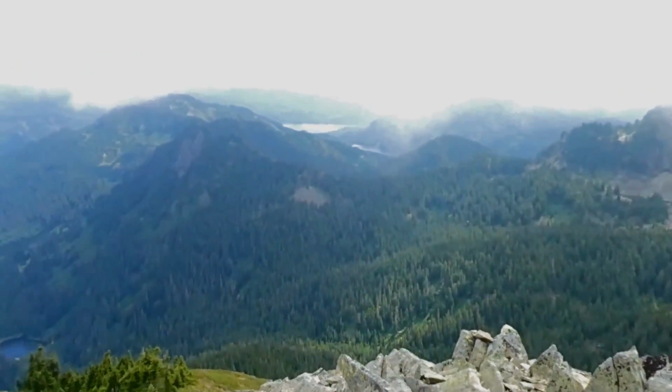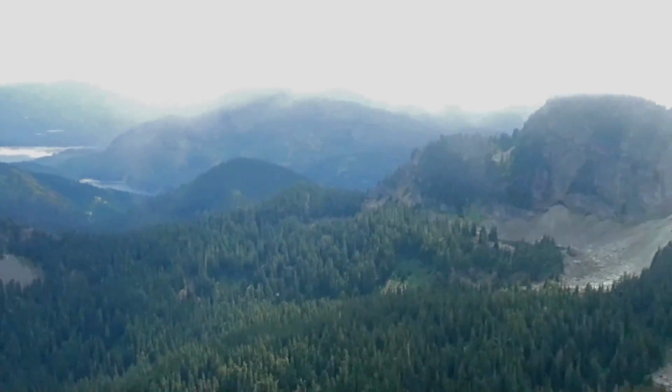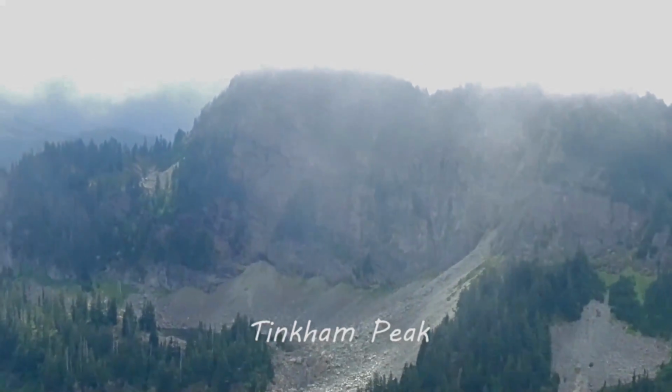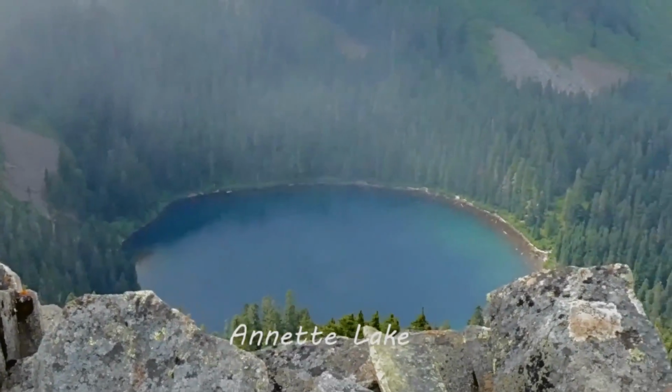And then there's some more of Lake Keechelus out there. And this is Tinkham Peak here nearby. And right across here in the clouds is Abiel Peak. And between us and Abiel down there is Lake Annette. Beautiful.